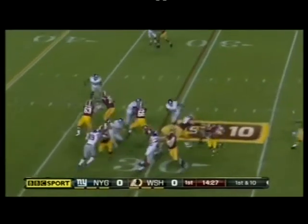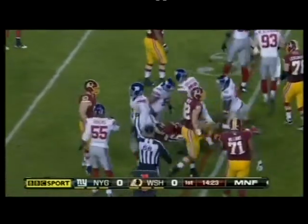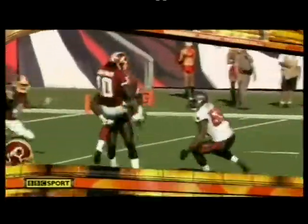And here's the first run. It's Alfred Morris out of Florida Atlantic. Gains only a yard. John, you mentioned on that play, we spent time on the spot and the review, all the hits Griffin has taken in the first 11 games.